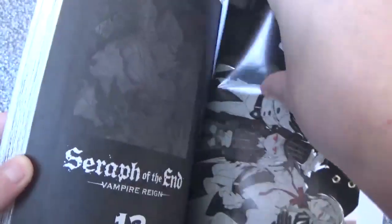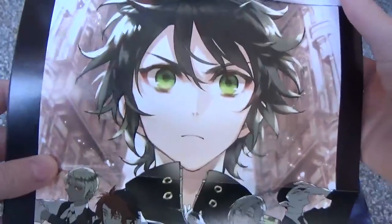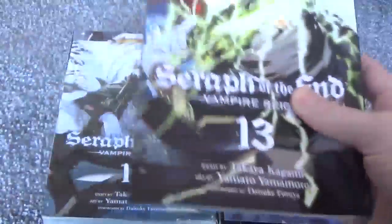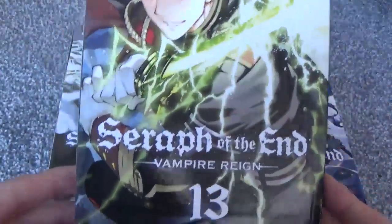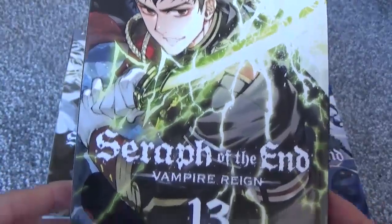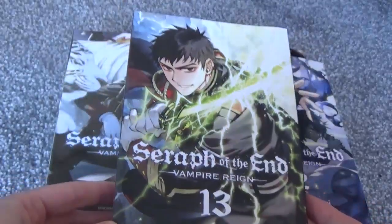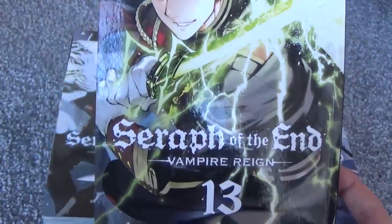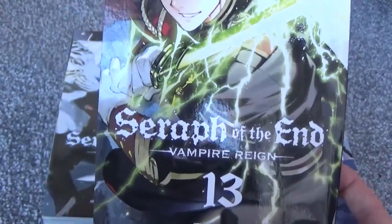I also like how in each of them, if I can get it, they have a fold out little mini poster for you. So you've got the vampires at the bottom, you've got the lead, he looks really angry. When doesn't he look angry? Each volume comes with its own little fold out. If you guys want to see the fold outs, I might do another video in the future. But for now, I am 13 volumes in, and I just can't wait to continue buying and watching this series.